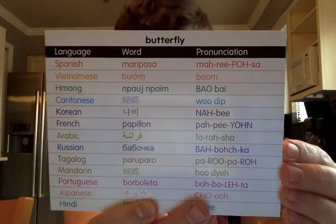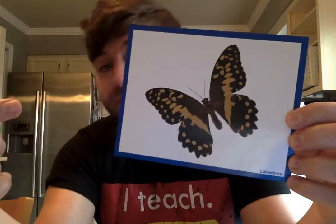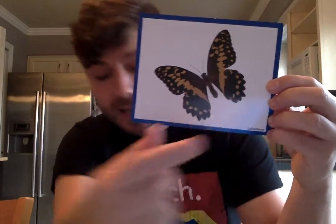Now, butterflies are so beautiful. And I say beautiful because each butterfly is different, all right? Their wings have different patterns. But what's cool is that whatever's on this side will be on this side. They are identical. They are the same.